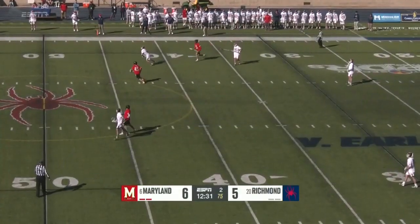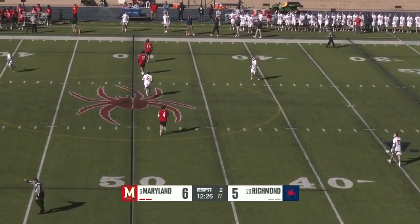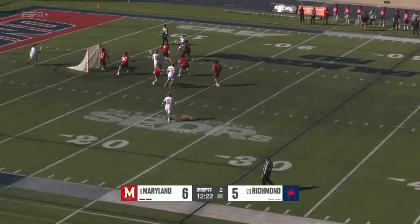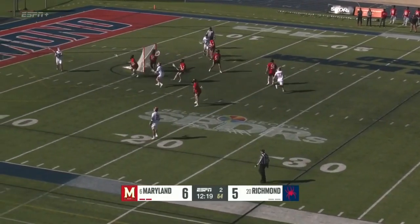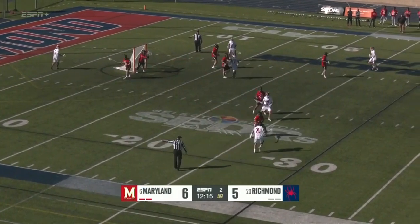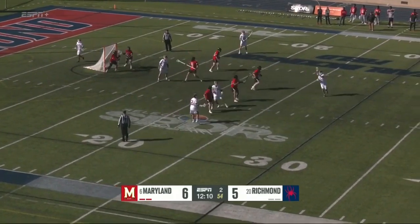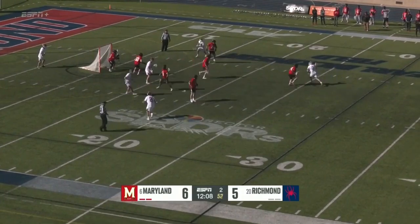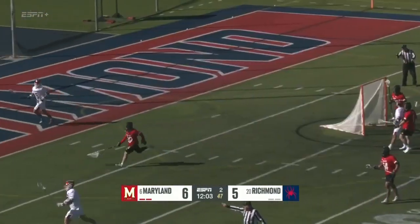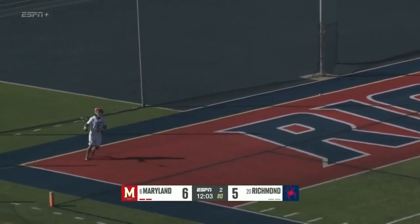See if Richmond settles things a little bit. Madonna gets possession at midfield, spins through a little traffic. Off the bump by Kelly. And to the offensive end. O'Neal behind the cage, works near side to Dalton Young. Spiders in need of an offensive possession with a little length to it perhaps here, as Maryland has scored quickly 3 times to open the quarter. Madonna's shot wide.